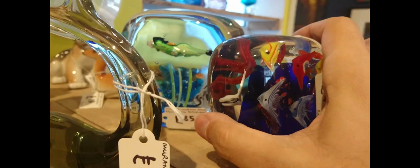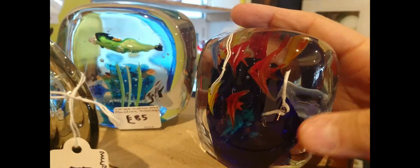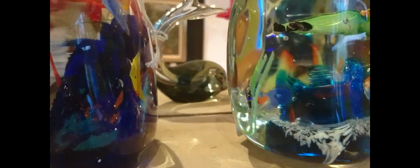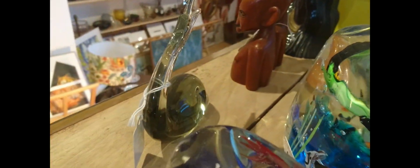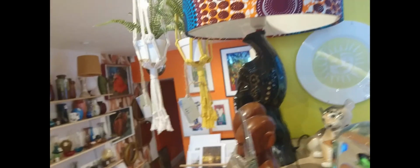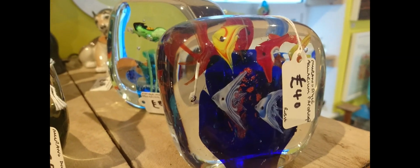So is it two-sided? Yeah, it's two-sided. Very nice. There's another one there. Is that two-sided? Can you get this? Yeah, there's a fish on the other side as well. Oh, I realised that the little thing over the top is actually a diver. So yes, they're cute, but no, I don't recognise them.